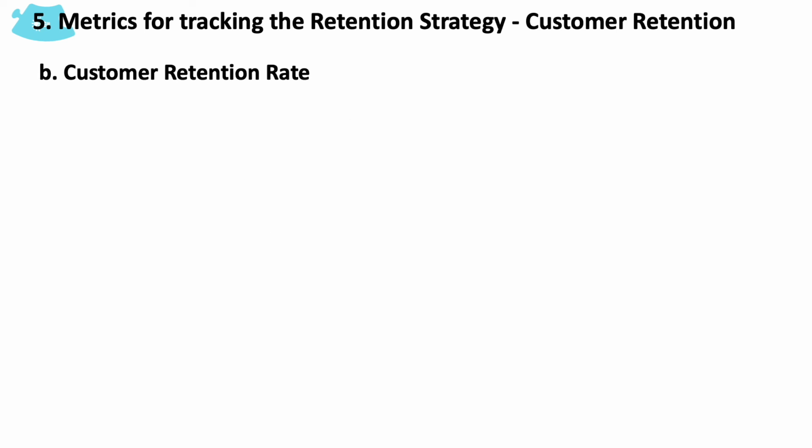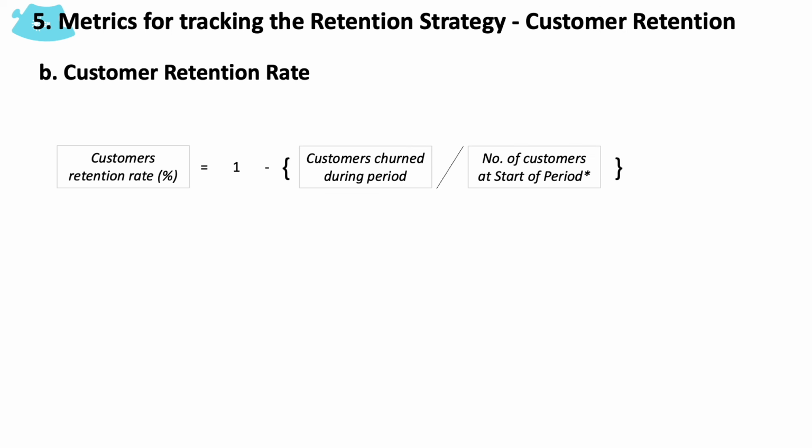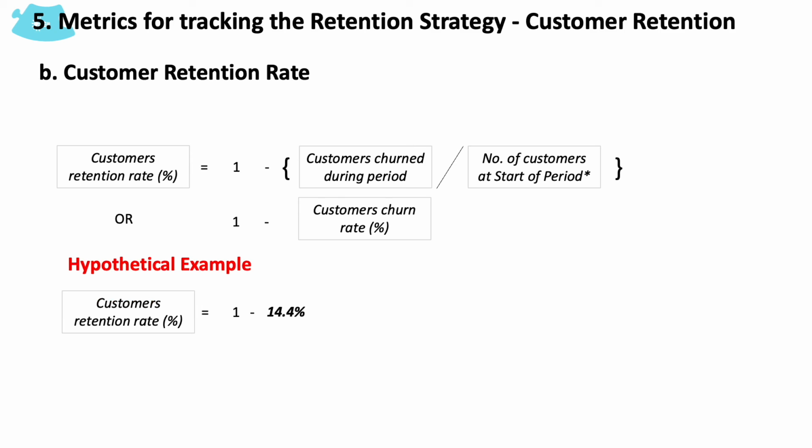The customer retention rate is measured by first computing the percentage of churned customers, then subtracting this percentage from 1. Or simply put, 1 minus the customer churn rate. Based on our hypothetical example, the customer retention rate is 1 minus 14.4%, which gives you 85.5%. 14.4% is the churn rate we computed in the first example. Tracking customer engagement using either of the two KPIs is key to the successful implementation of the retention strategy.